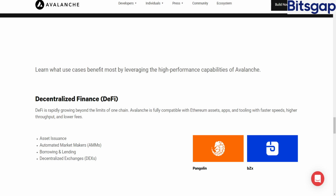Learn what use cases benefit most by leveraging the high performance capabilities of Avalanche. Decentralized finance, DeFi. DeFi is rapidly growing beyond the limits of the chain. Avalanche is fully compatible with Ethereum assets, apps, and tooling with faster speeds, higher throughput, and lower fees. Asset insurance, automated market makers, borrowing and lending, decentralized exchanges.